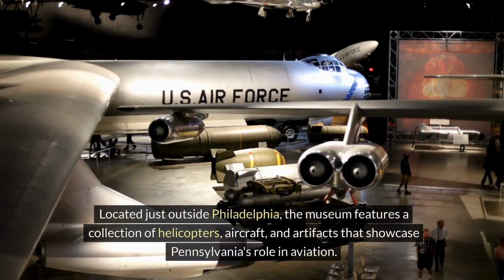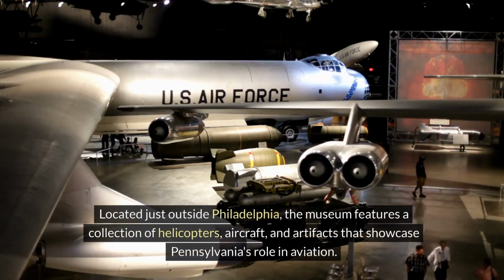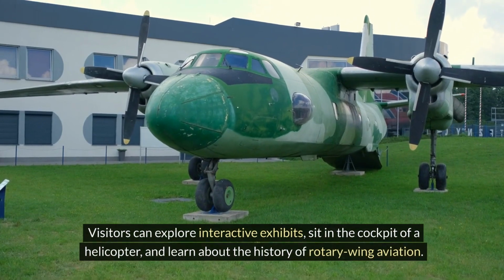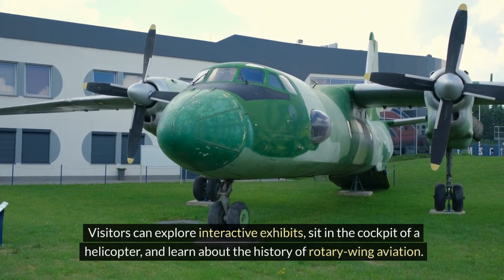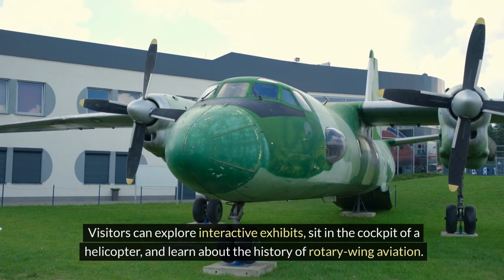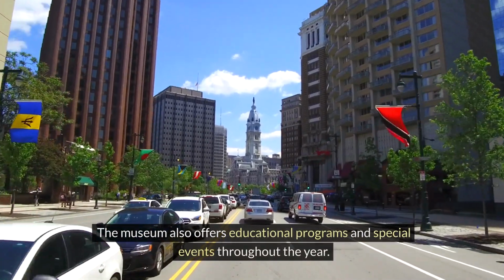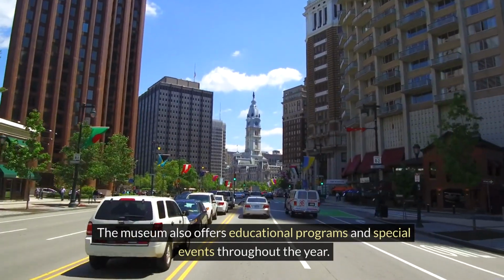The American Helicopter Museum is another hidden gem. Located just outside Philadelphia, the museum features a collection of helicopters, aircraft, and artifacts that showcase Pennsylvania's role in aviation. Visitors can explore interactive exhibits, sit in the cockpit of a helicopter, and learn about the history of rotary wing aviation. The museum also offers educational programs and special events throughout the year.